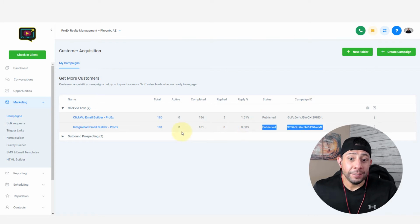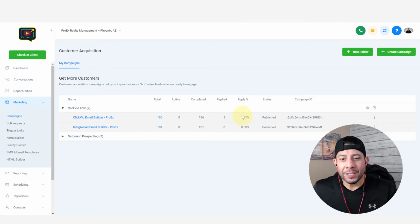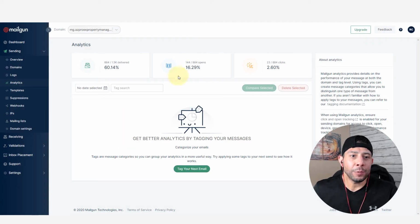So there was nothing that came back from the other one. So this isn't too much to pay attention to. I mean, this is good because, really the only replies came back from the ClickVio emails. But the thing that stuck out to me was when I pulled the stats for the ClickVio side, the open rate actually was 16.3%, and the click-through rate was almost 3%.